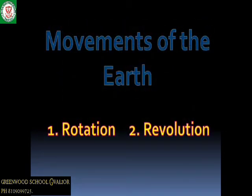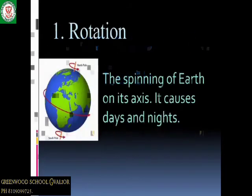The earth is always on the move. There are two types of movements of the earth: rotation and revolution. The earth spins on its axis. This movement of the earth is called rotation. The earth takes 24 hours to complete one rotation. Rotation of the earth causes days and nights.